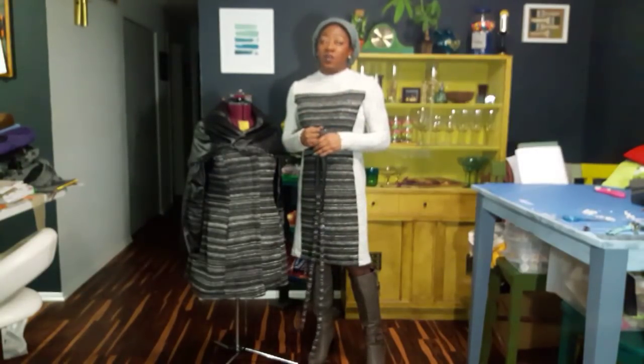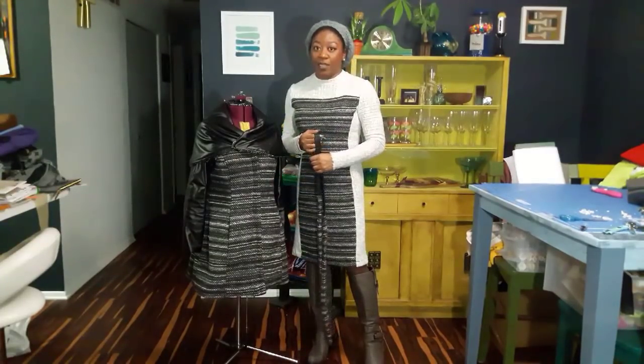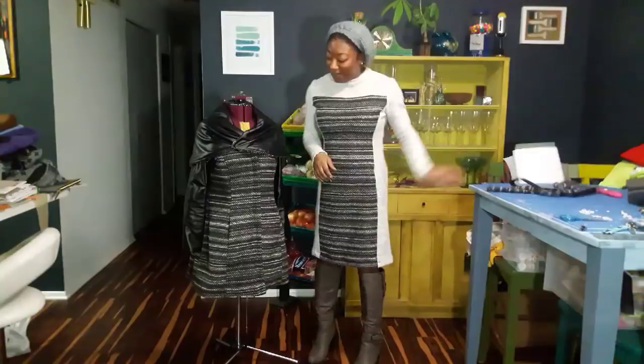I still have so much of this marled sweater knit fabric left over. It's ridiculous. Like, I don't know what I'm going to make else with it. It's just so much left over.